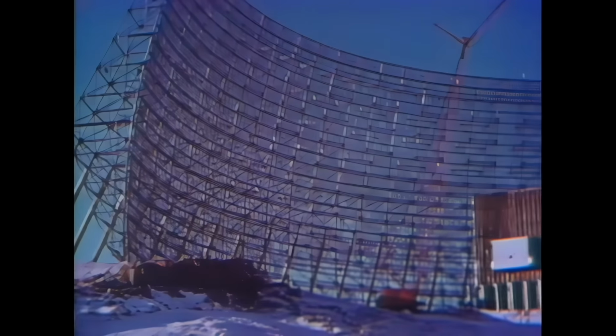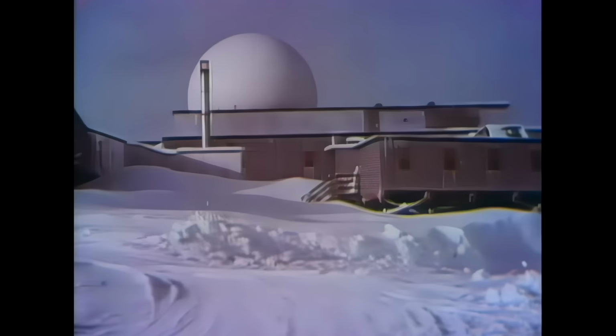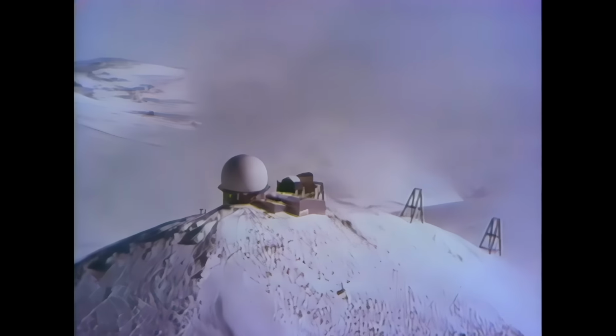Driven by the concern of a potential Soviet atomic attack, the United States established an intricate network of detection facilities during the Cold War. Primarily located in the frozen north, the most probable route for a first strike, these early warning systems employed radar watchers constantly monitoring scanners scanning the sky for any blip.